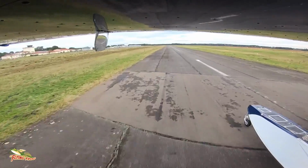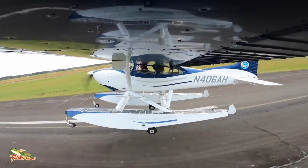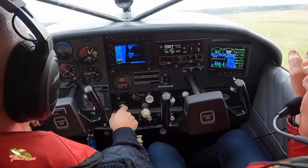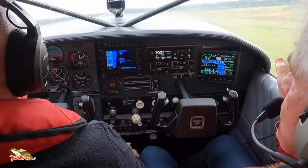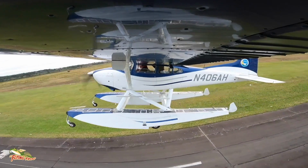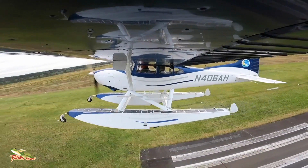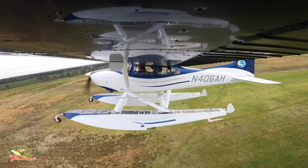As we hit rotation speed, it becomes quite a physical affair. Yanking the yoke, getting the aircraft unstuck off the runway, leveling off so the nose doesn't get too high, retracting the gear, retracting one stage of flaps, and then of course, sorting out the power and the constant speed propeller. All of this happens very quickly.